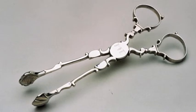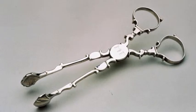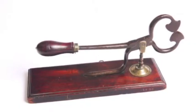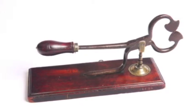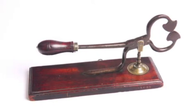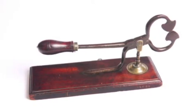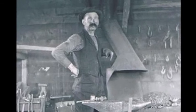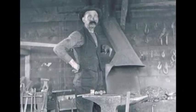Sugar nips were made of fine silver for the wealthy, but also in a plainer iron version too. They would generally be manufactured by a blacksmith in the United States, but the most elaborate and expensive ones were made in England. Indeed, my use indicates wealth and social status. The higher grade metal I am made of, the wealthier my owners are.